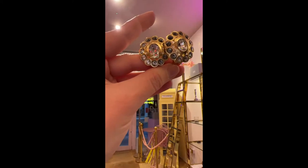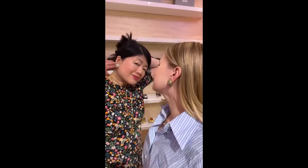So let's have a look at the price when Rachel is ready. You put one on, I'll put the other one on. I want to try these on. Oh, they feel quite comfortable. Dior is quite comfortable. Very, very nice. This suits you. Yeah, I really like these. They're so pretty.